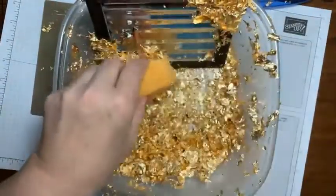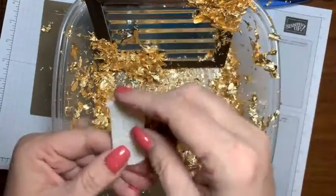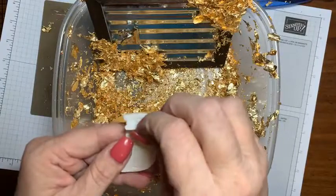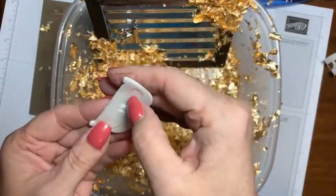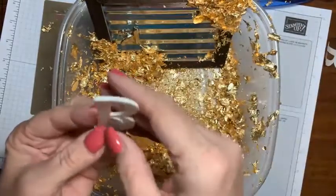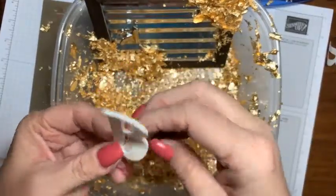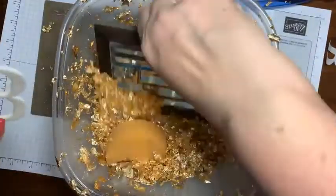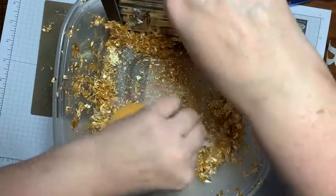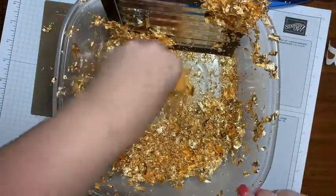And then where's my little bee for Bernay? Oh, here it is. So I'm peeling the top off. Okay, and I'm punching these out so that you still have the backing paper on it. And then I'm just putting it down in there, face down. See there? Face down.